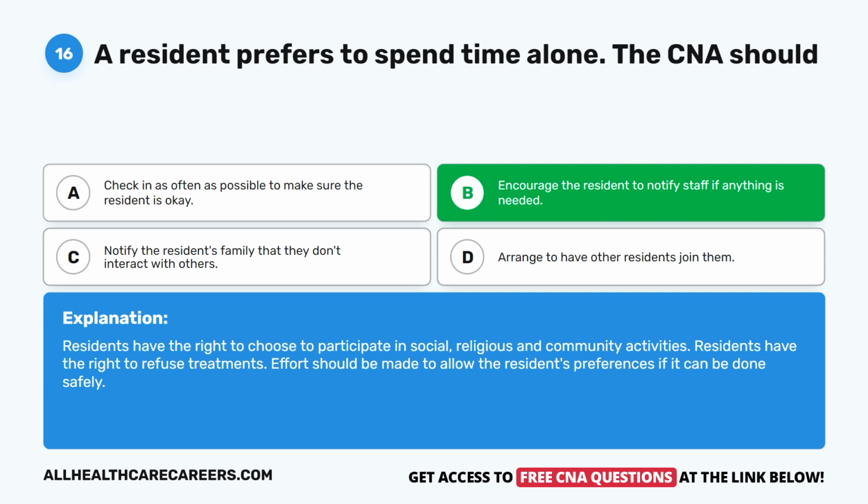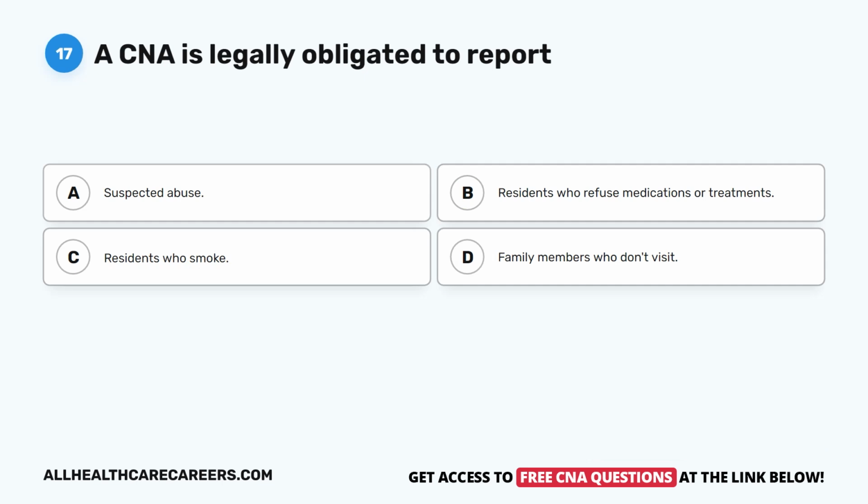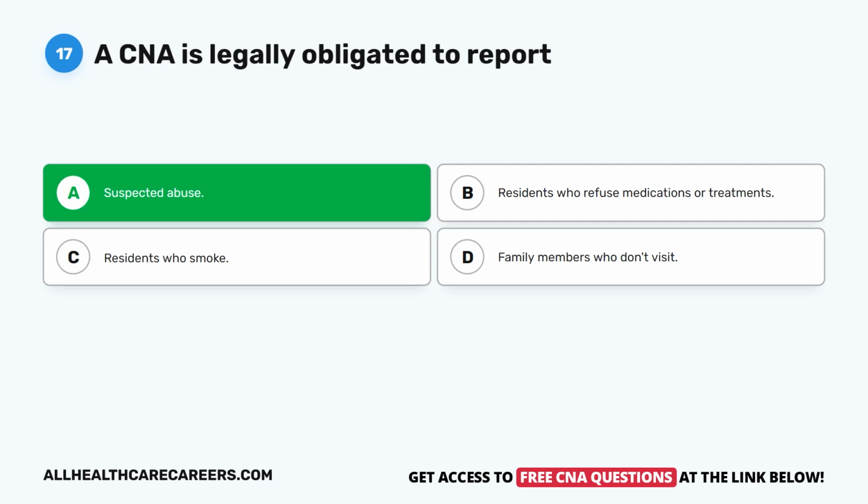Residents have the right to choose to participate in social, religious, and community activities. Residents have the right to refuse treatments. Effort should be made to allow the resident's preferences if it can be done safely. Question 17. A CNA is legally obligated to report A. Suspected abuse. B. Residents who refuse medications or treatments. C. Residents who smoke. D. Family members who don't visit. The correct answer is A.